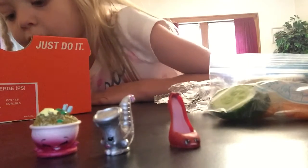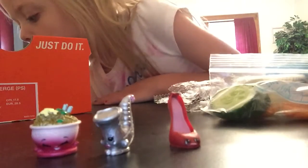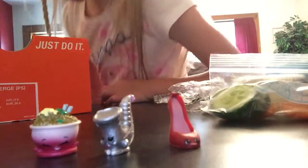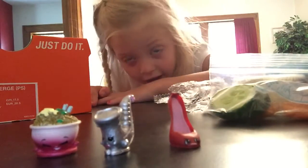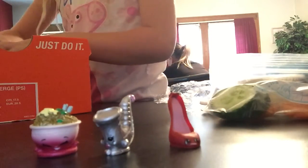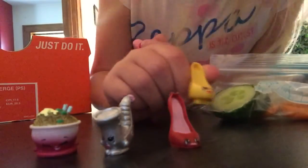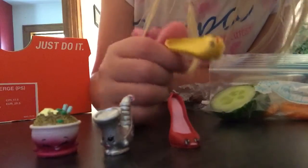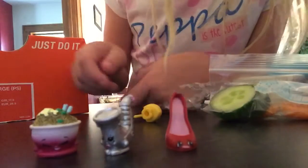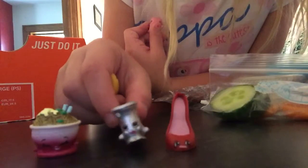I forgot to tell you this, but I got three different shoes of Shopkins. Isn't that crazy, you guys? Let's look for all of my shoes. We got one, and now we just need two. Look. Well, two Lego ones and one display one. We got one plain one. One Lego only, which is pretty cute.